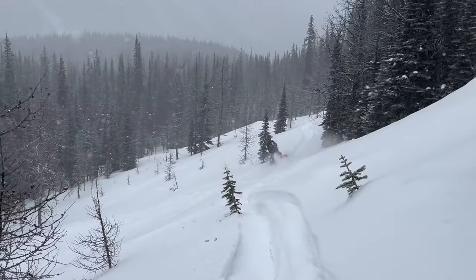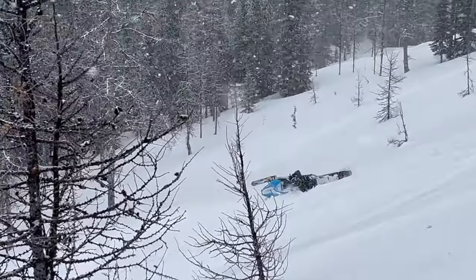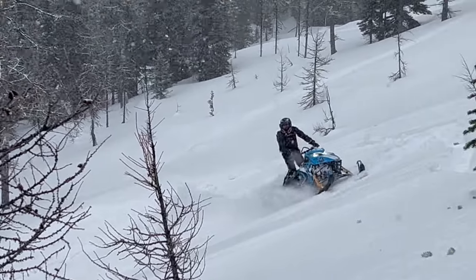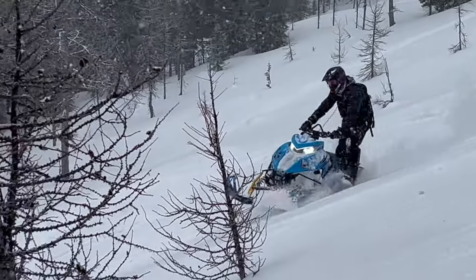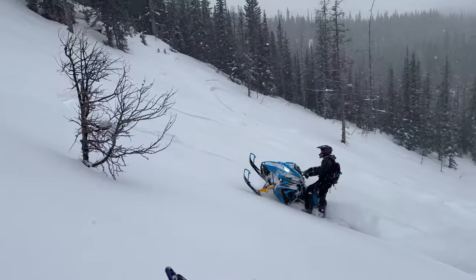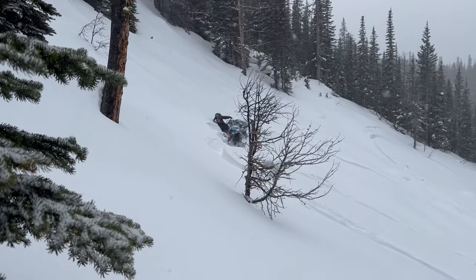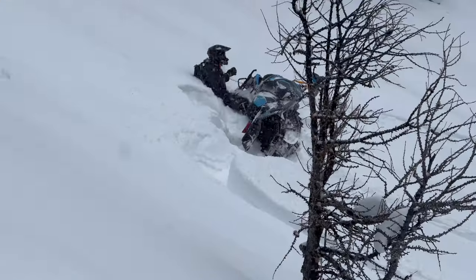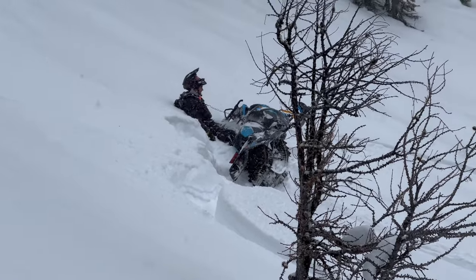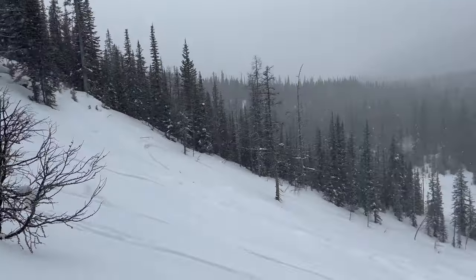A bit of sound to it, hey, a little loud. Echo's still going. Yeah. All the way up into Smith's and back. That's awesome. Woo!